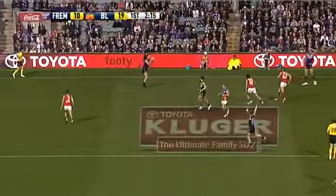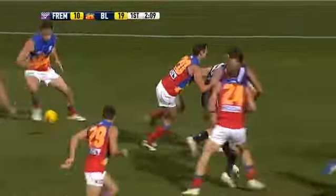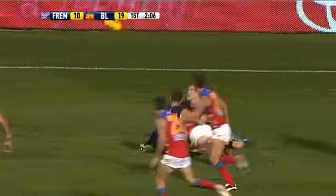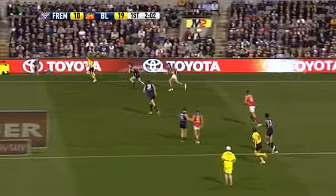Can they get a goal at the other end to give him some reward? High ball back in. Johnson beaten to it by Maguire. Rockcliffe on hands and knees to Maguire. Numbers for Brisbane. Black managed to get boot to ball.